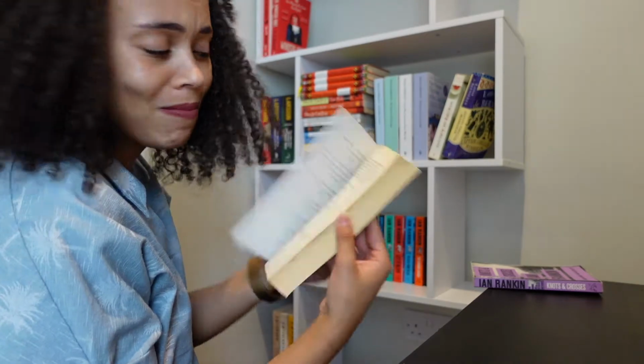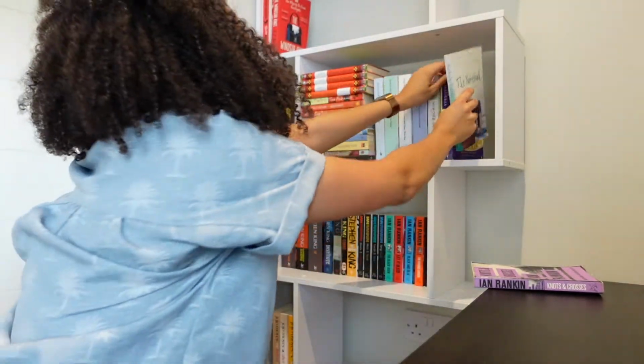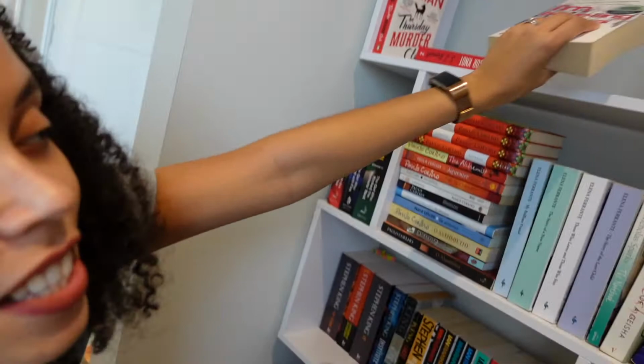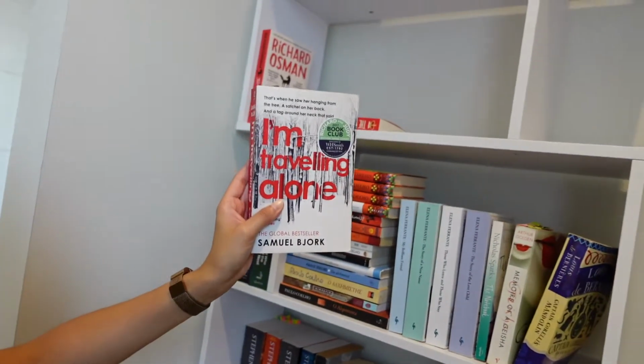The Notebook, love this book as well. Putting all my favourites together here, you know. Up here I'm gonna do thrillers and mystery, murder mysteries, etc. up here, I think. And that's really good if you've not read it. Really good.